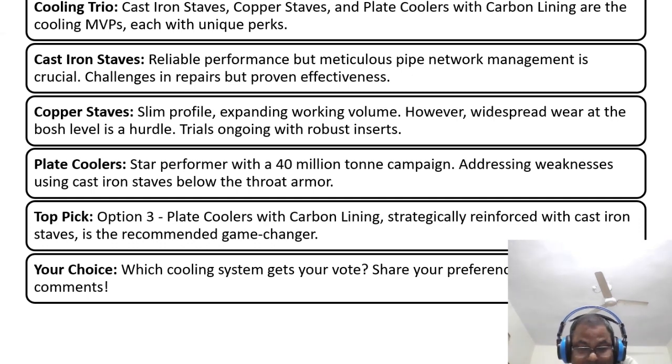Balancing the strengths and weaknesses, option 3 emerges as a top pick: a combination of plate coolers with carbon lining, strategically reinforced with cast iron staves. Unlock the secret, make your choice, and here's to happy smelting.